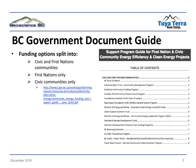So the BC Government Document Guide, we've included the link here. What it does is it provides a support program guide for First Nation and civic communities with respects to energy efficiency and clean energy projects. So you can see I've just included the first page of the table of contents here, and in this case it covers some of the granting opportunities available for both First Nations and civic communities, and then there are also lists that are available for only First Nation communities and only civic communities.